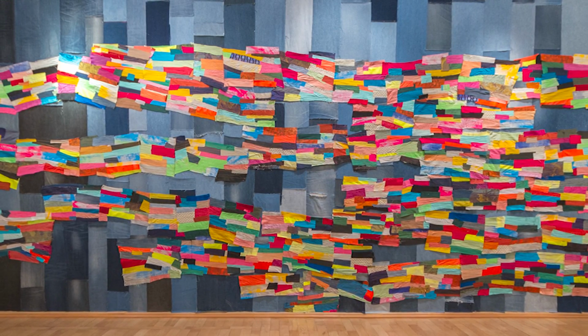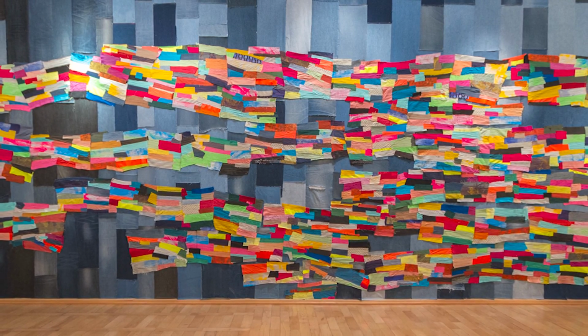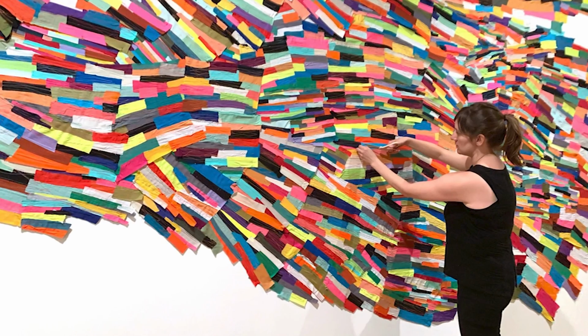I really enjoy working abstractly because it leaves a lot of space for the viewer. It is a landscape. Is it a skyscape? Is it a seascape? It's both things.